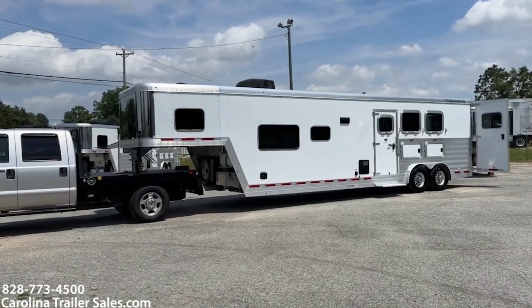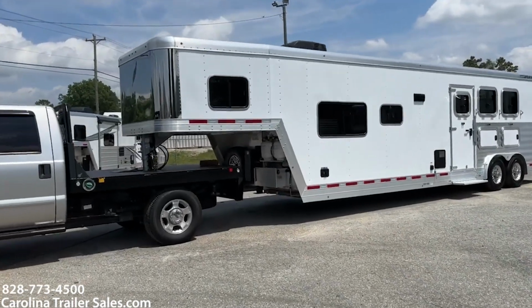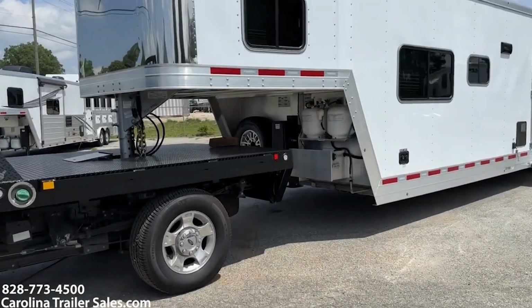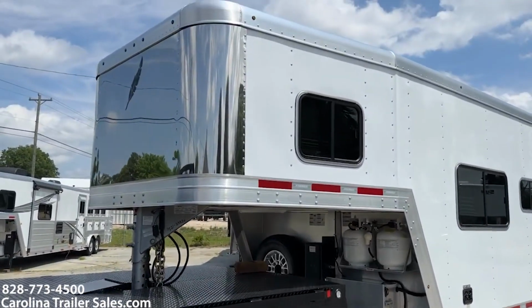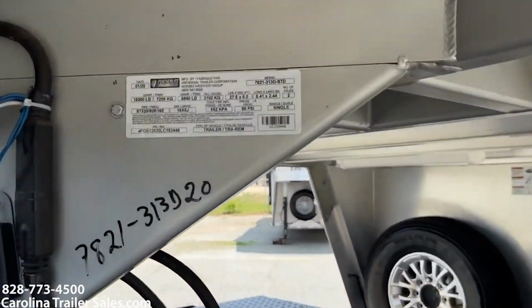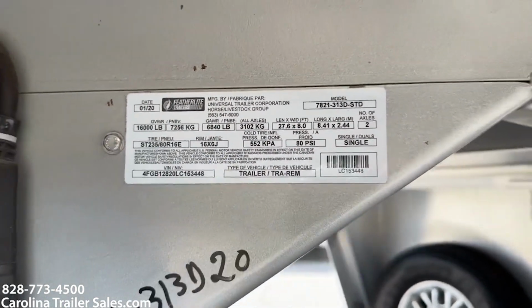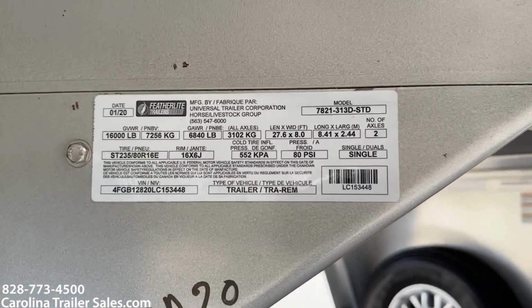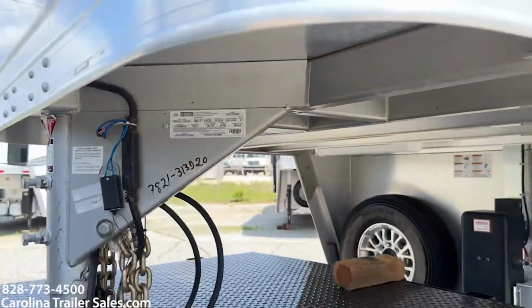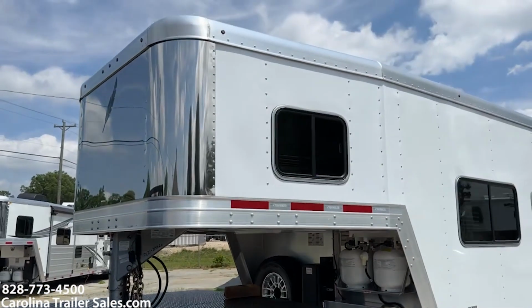So I'm just gonna go around, show you a couple of things. I will tell you already, I can't really fault this trailer for a lot of things, so I'll point out the few minor cosmetic things and we'll go from there. So stainless nose. We'll just go ahead and zoom in on the plaque, which by the way does not have the empty weight. All this has is your GVWR, which is 16,000 pounds. So empty weight on this trailer is going to be around 10,000. That is a guess. That is not a legitimate answer.